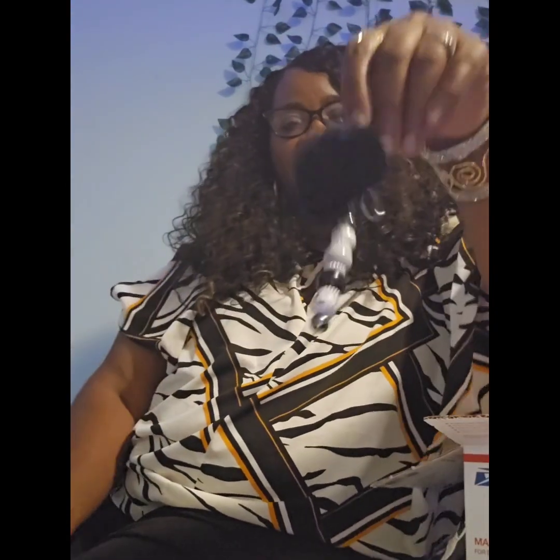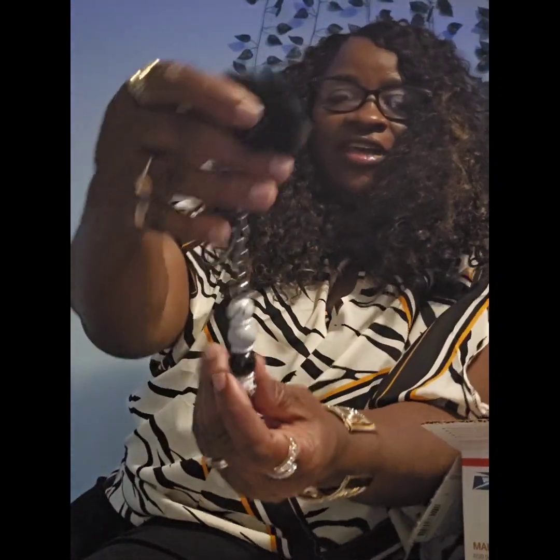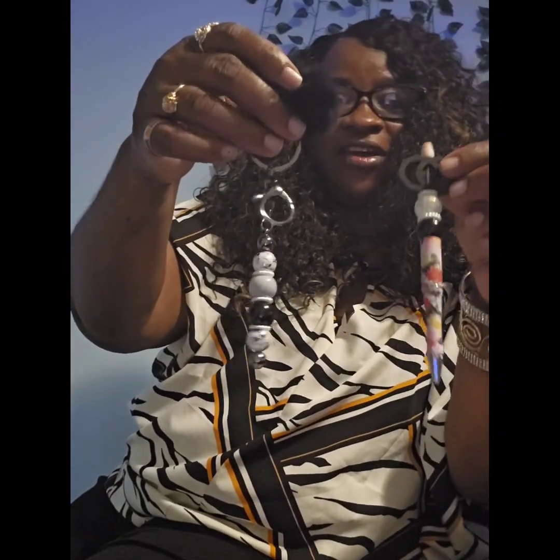Now this is my order I had ordered. I ordered the keychains. Isn't it beautiful? You got the little furry in. You got the little beads. And it matches my pen, everybody. Look at that. It matches my pen. Thank you, Lady Vanna. Good job. Y'all make sure y'all check her out.